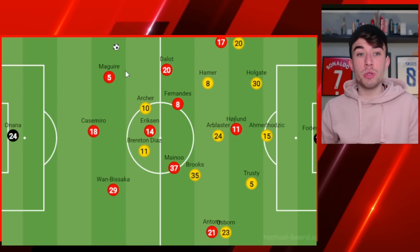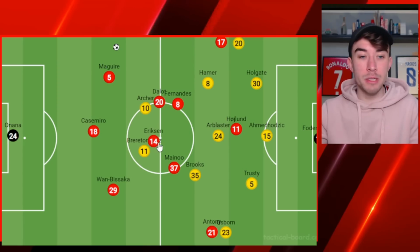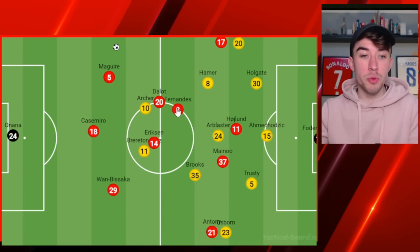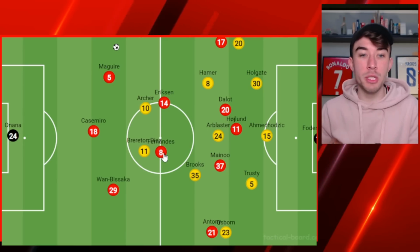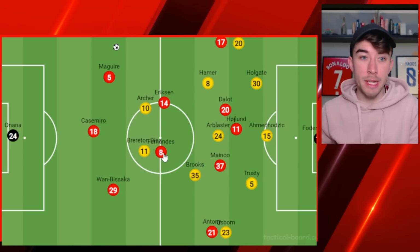And then what we saw was rotations in the midfield. So at times we would see Dalot invert alongside Eriksen, with Bruno and Kobe quite high up the pitch. And then on another occasion, Bruno would rotate with Dalot, or Kobe would rotate with Eriksen, or they would swap this way around. All sorts of rotations, players moving into different positions. And it allowed us really to overload Sheffield in a key area of the pitch.